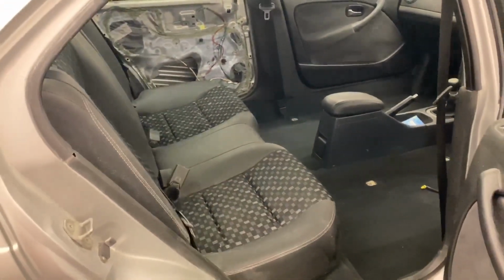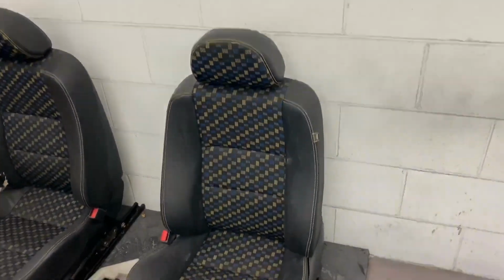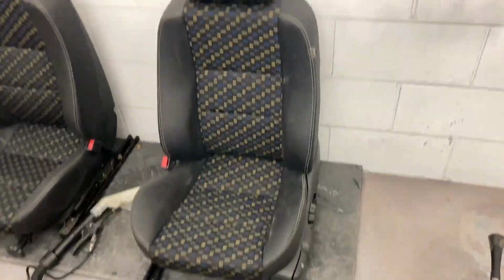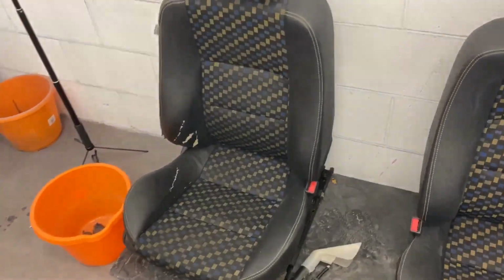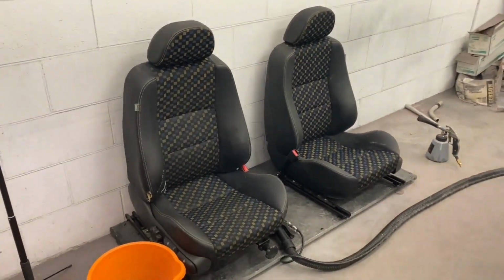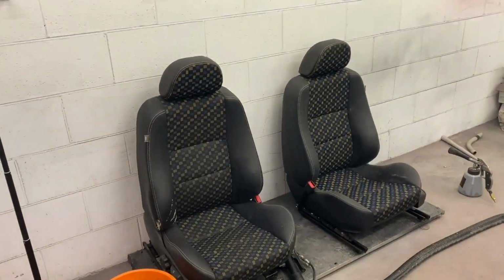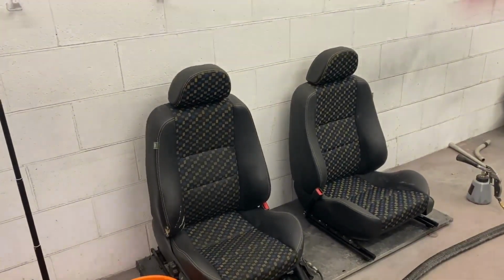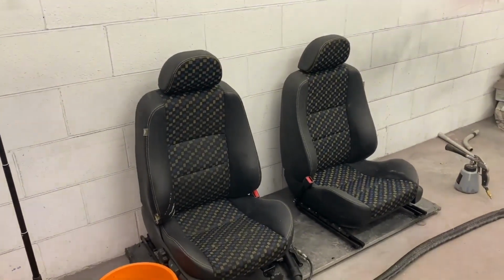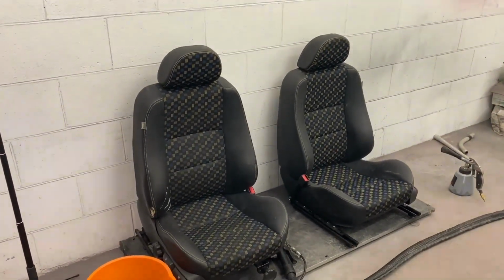Right, so I'm going to get on with them parts that I've already started. These are the ones we made a mistake with, so I'll probably start off this passenger seat, or I may just get the set together and send them off and have them custom trimmed or something like that. Not sure yet. I'll worry about that at a later date. Let's get this one finished and carry on.